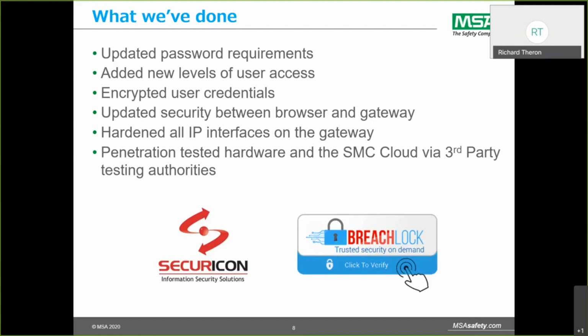And the big one is, we've been through our penetration testing, which I cannot lie, was a lot of work on our behalf, but it was well worth it because of the need for security for today and tomorrow, and where we're going with security. We believe it's a common trend out there and a need.